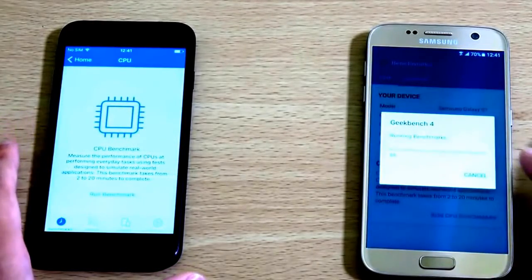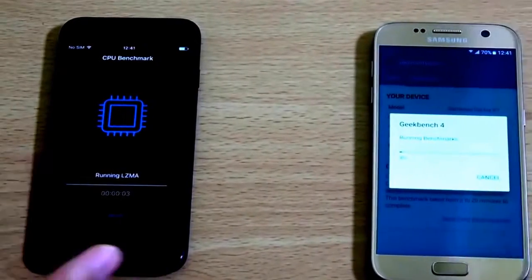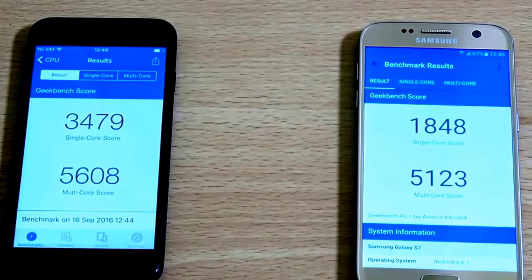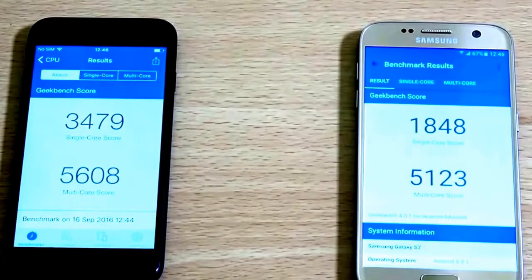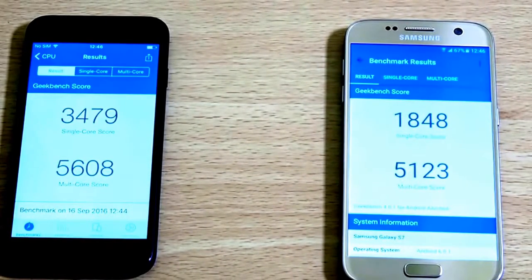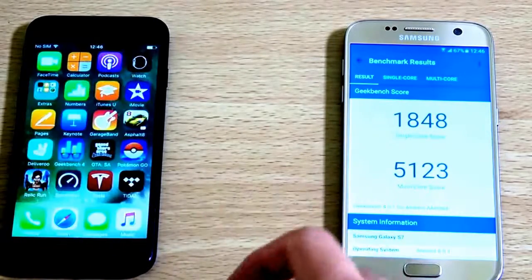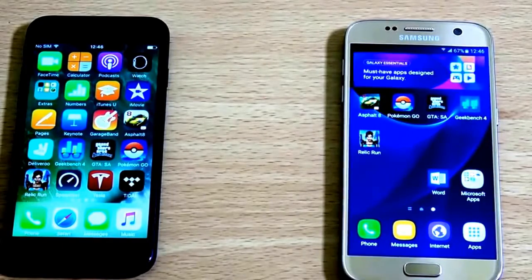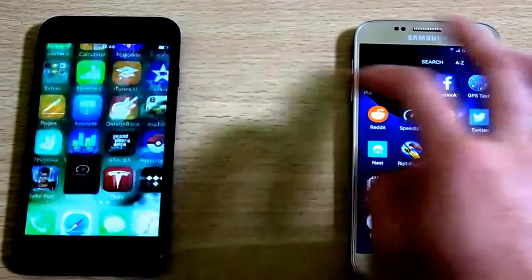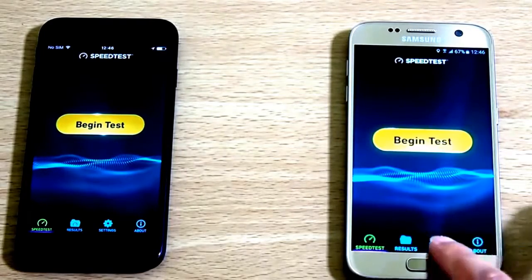So go. And we'll be back in a moment. So we are back, and you can see the scores really speak for themselves here. I mean, look at that on the iPhone, nearly twice as much for the single core, a little bit more for the multi-core, so very beastly indeed. And maybe because iOS 10 is quite new, they're still going to be optimizing it to get the most performance. So I'll probably do another speed test in a month or so once they've done that.